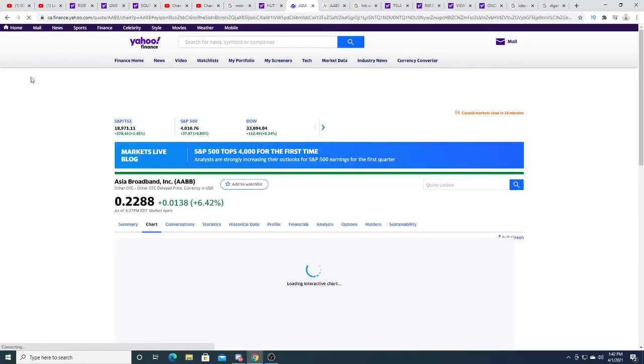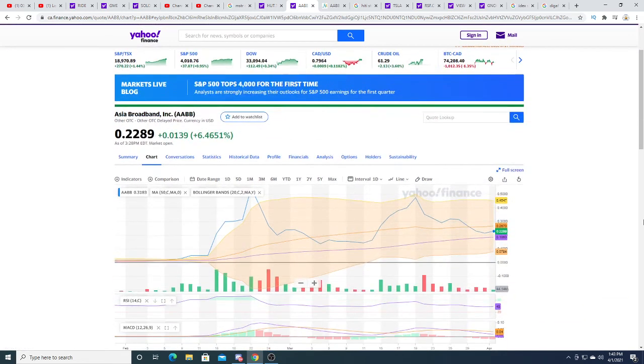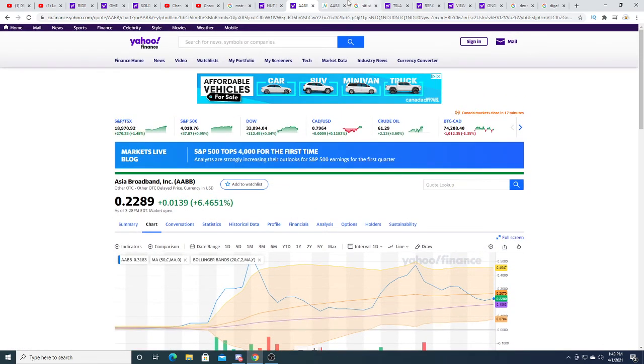AABB, I also think that this could be a winner long term. Short term, there's going to be volatility, but I think long term we can see this thing at $1. That's my opinion. When will it be $1? It all depends. I mean, if more and more people download this and more people buy their cryptocurrency, I can easily see Asia Broadband being valued at $1 sometime in the future. And it also depends if they get the NASDAQ listing. If they go on the NASDAQ, I think that this stock will easily go to a couple bucks in the future. But we'll see. Only time will tell.